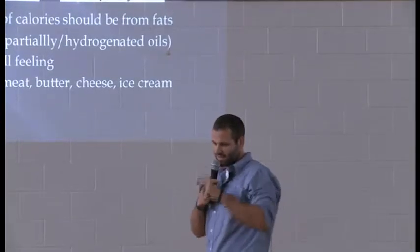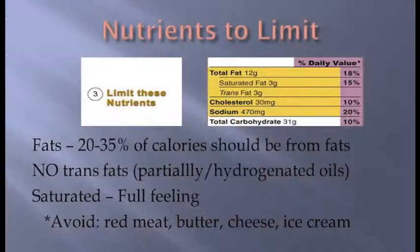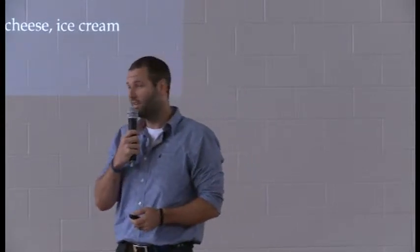The next thing on the list, the nutrients you need to limit. Okay? You need to limit your fats, the bad fats. Okay? The bad fats on here are the saturated fats and the trans fats. I'll come back to the good fats in a second. A lot of people think that you want to go fat-free. You don't have to go fat-free. You shouldn't go fat-free. You need fat in your diet.